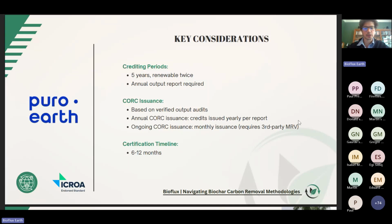In terms of certification timeline, Puro.earth estimates between 6 to 12 months from when the project is launched and you're starting to submit the documentation. And the different methodologies offer similar approaches. All certification begins with the submission of a PDD that then must be validated. A lot of documentation needs to be gathered together, which then goes into audit preparation. Once audits have been passed and validated, then the information from the project can be sent for Corc issuance.